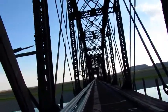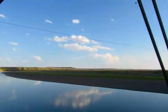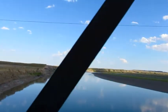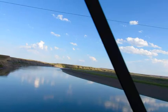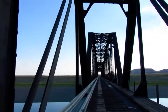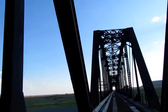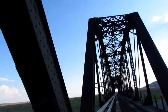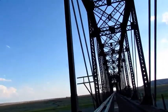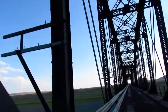You really can't go, it says speed limit of 15 miles an hour. You really can't go too fast. It's just too rough. It's one of the cooler bridges I've been on. It's pretty long. I don't know how long to tell you, but 1,000 feet, 1/8 of a mile, somewhere in there.